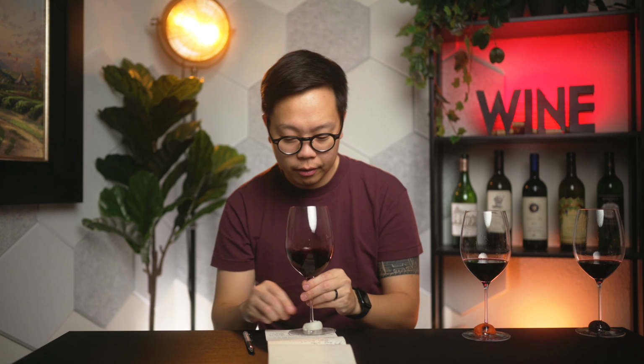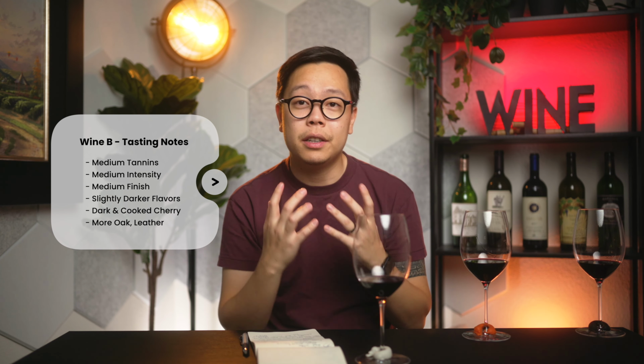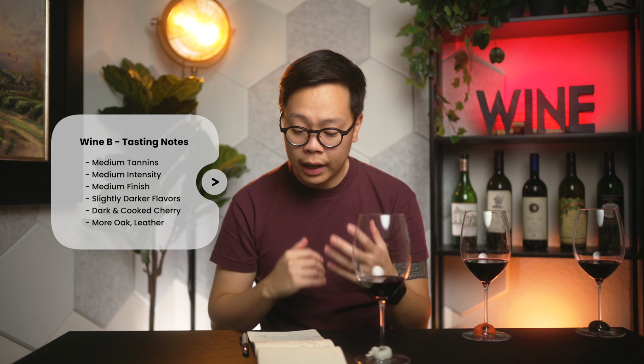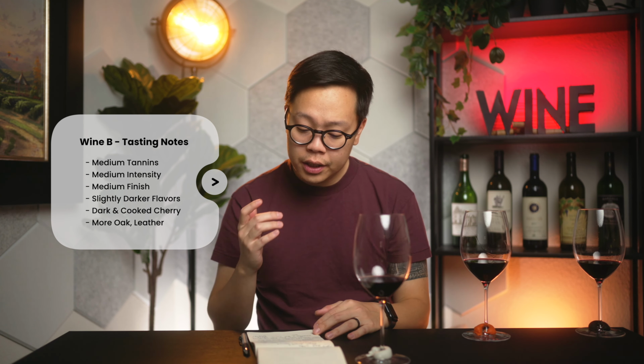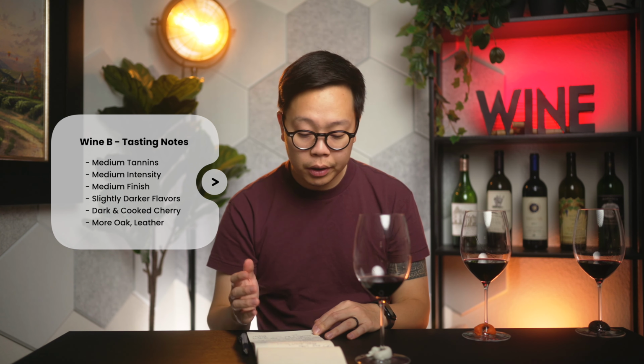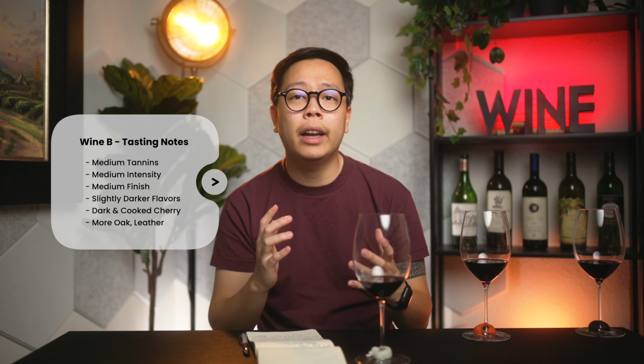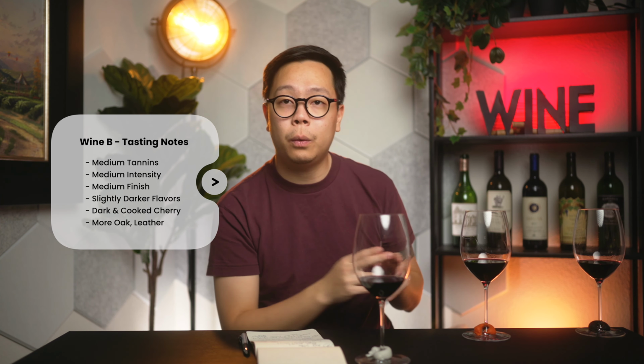Moving on to wine B. Wine B, very similar to wine A, but slightly on a darker side in terms of flavor profile. It's the same medium intensity, tannins, and finish. I get darker cherry, cooked cherry, slightly more oak than the last one. It's a similar level of leathery characteristics from the barrel, and that's about it. I didn't get as much of the floral characteristics like I did with wine A. Still, not bad, easy to drink, a people-pleasing wine for $15, hard to beat. And I'm gonna move on to wine C.